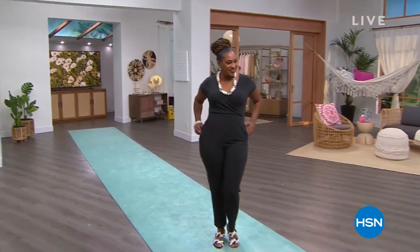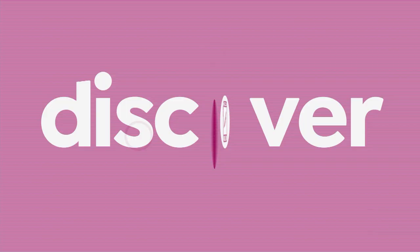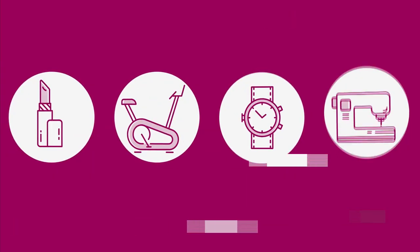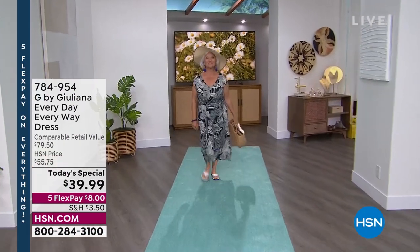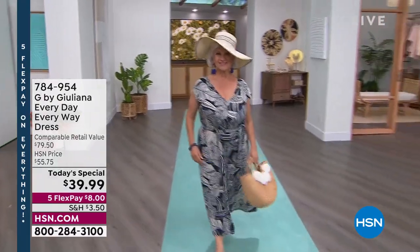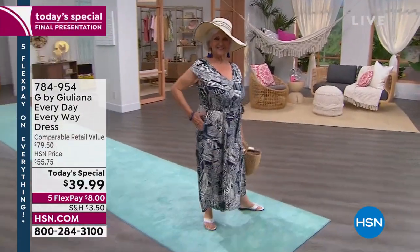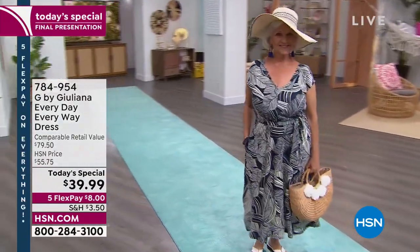It's time for our final presentation of today's special. Well, we are on the runway this Friday night. There's our beautiful Patsy showcasing our best value of the day in the navy palm. And she is wearing it in the petite in her normal size, which is the medium. It is the everyway dress.